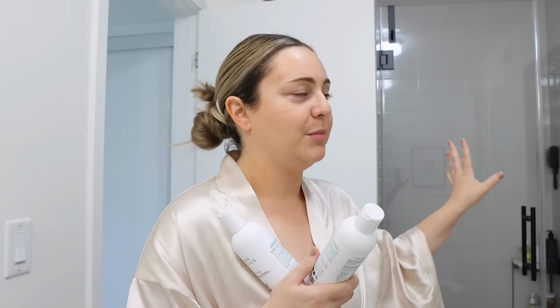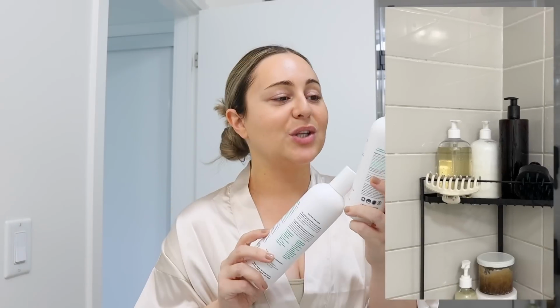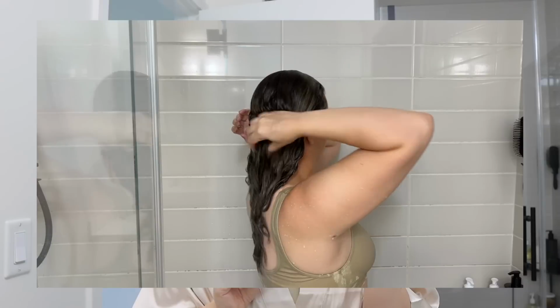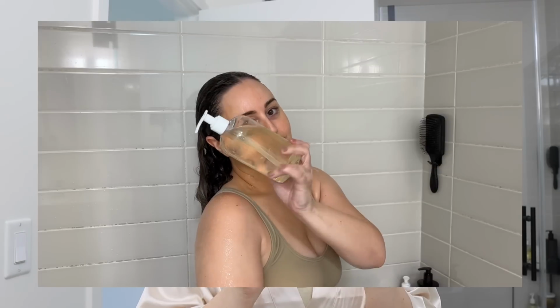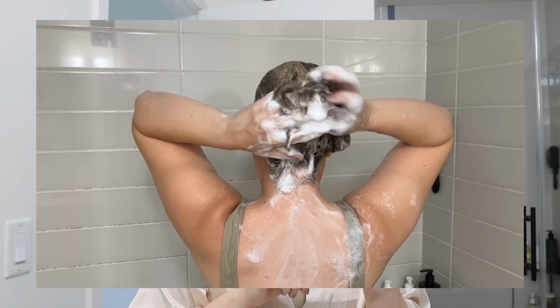For shampoo and conditioner, I have them in my little aesthetic bottles. This is the Carina Organics. I do get the scent Sweet Pea. I picked these up at Healthy Planet. I have the Sweet Pea shampoo. I used to have very bad dandruff. This is for dandruff prone scalps. It works very, very well. I love this scent. It's very feminine, very floral.